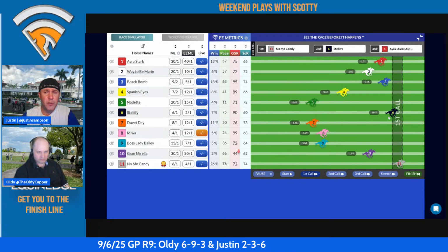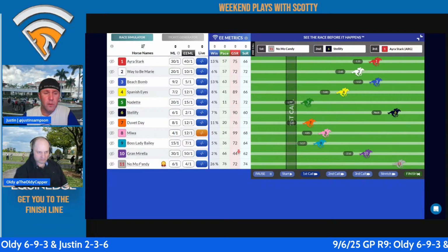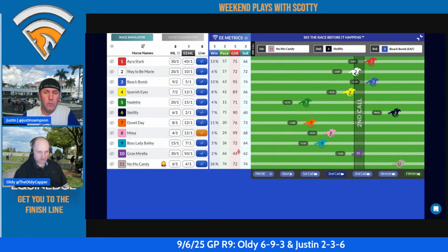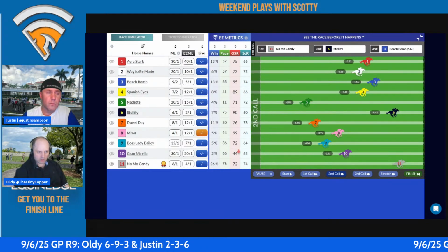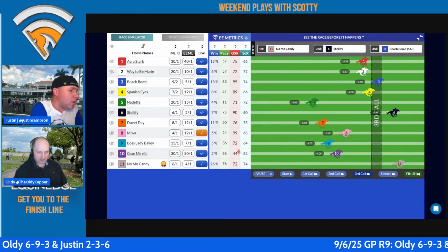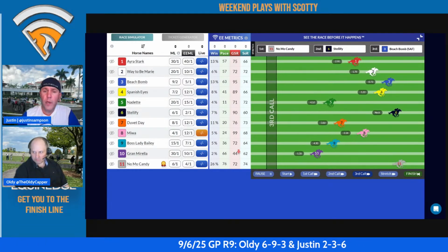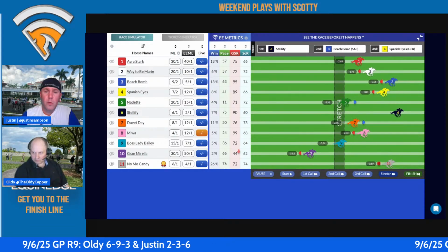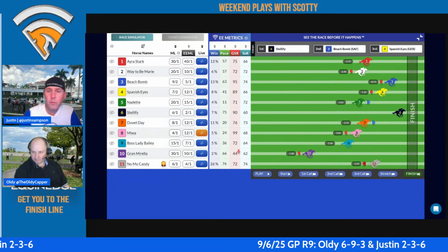6 horse here, 11 outside. No Mo Candy. So great card. The 6 horse looks like gonna win the race.